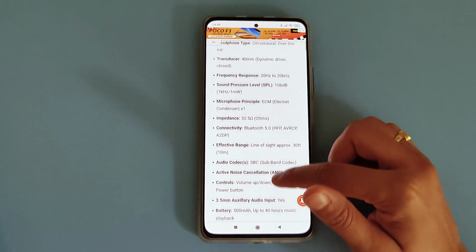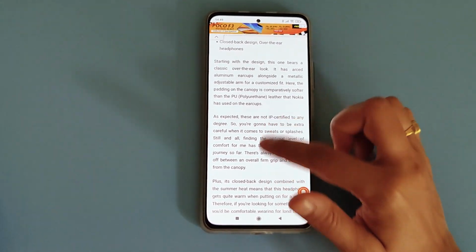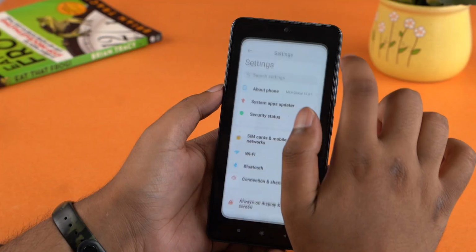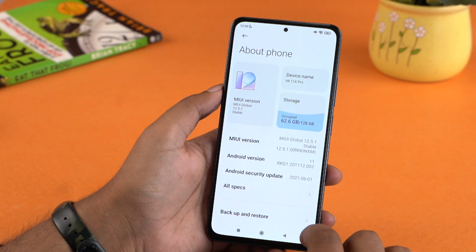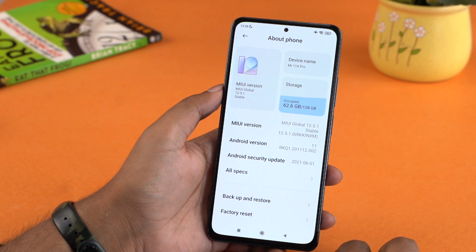Now, on the software front, many of you guys might know that I'm not such a huge fan of MIUI, and before the recent update, there even were underlying touch issues in the display of this phone where a certain portion of the screen would fail to register any input, and subsequently I could not scroll through the UI. But thanks to the MIUI 12.5 update that I recently received on July 1st, these problems have now been fixed.